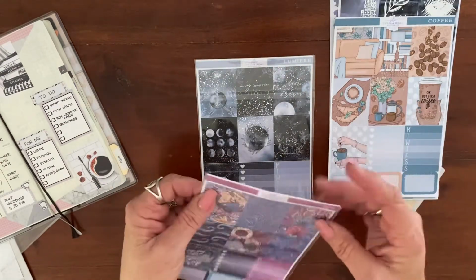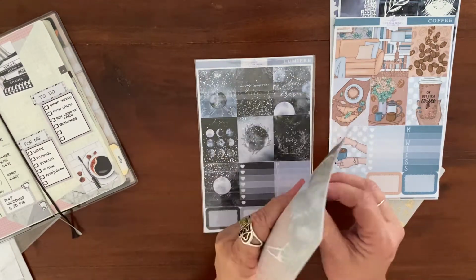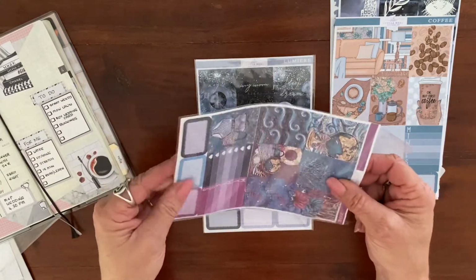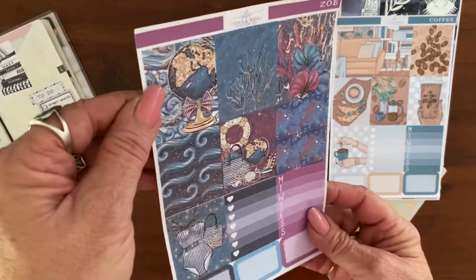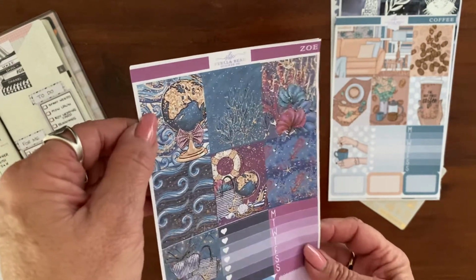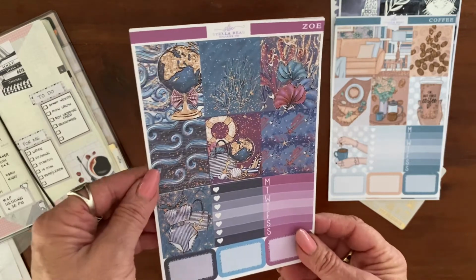So, what's this? This one's called Zoe. Now, I believe this is one of her PR girls. This one is sort of dedicated to her. It must be a style that she likes. Again, I picked the rose gold foil. Can you look at that gorgeous globe? Can you see the foiling on that? It's actually really gorgeous. This one does have a little bit of a nautical theme.